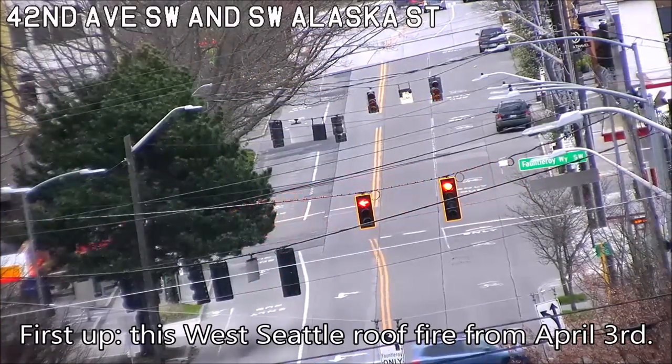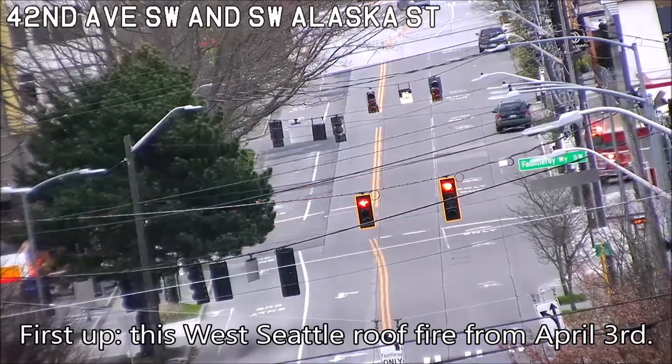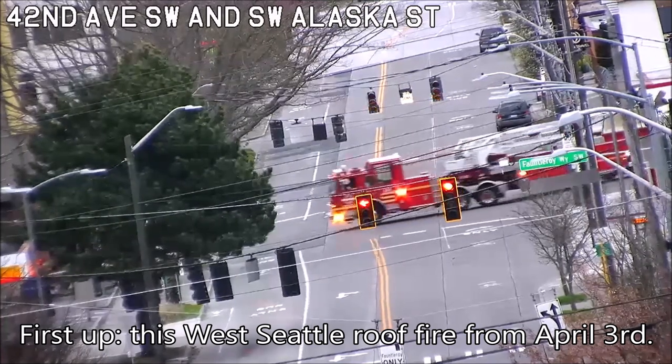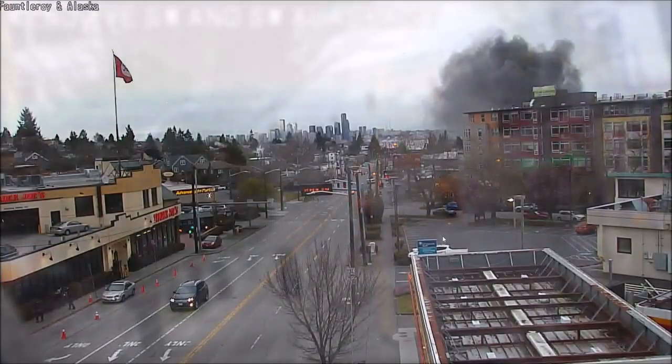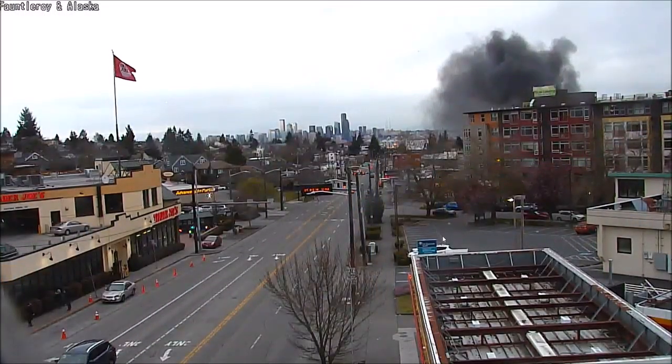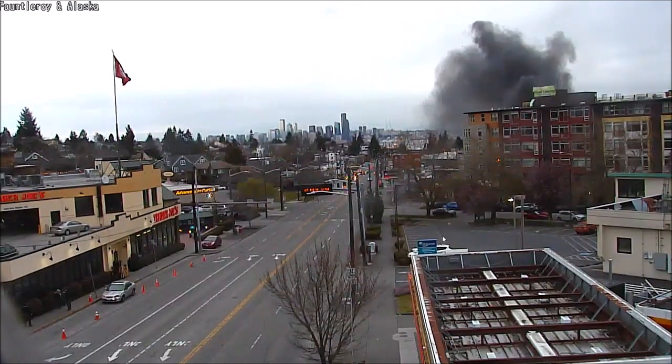Avalon Way. We have a working fire from a full direction, six-story mid-rise. All incoming units to command, we have a report from a resident. This is a roof fire on the Bravo side.